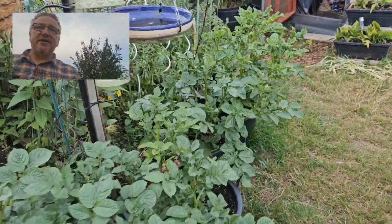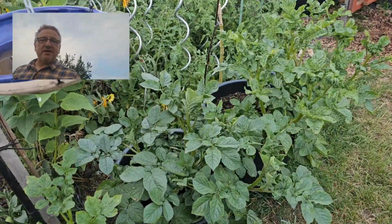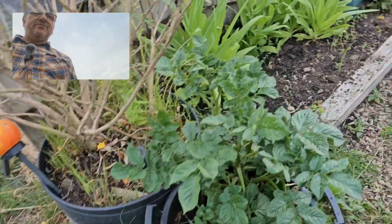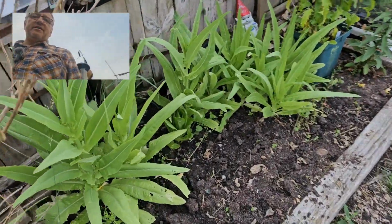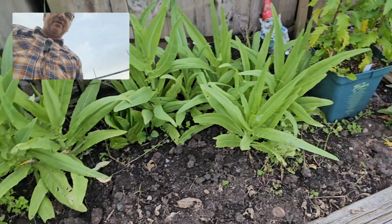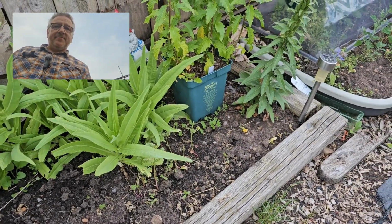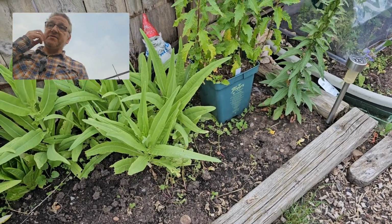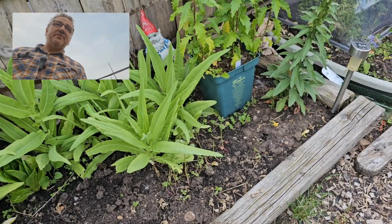My challenge potatoes. So this is the single seed potato challenge potatoes. I've got 7 buckets. They're doing okay. All good. I've pulled out the radish I was trying to grow. I can't grow radish. They're rubbish. Maybe I'm growing it in the wrong soil. I was thinking I was giving it enough water, but maybe I'm not doing that either.